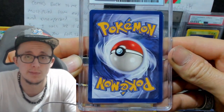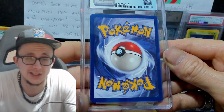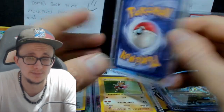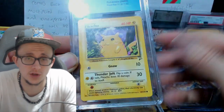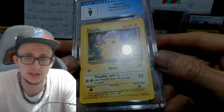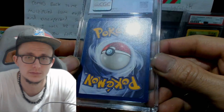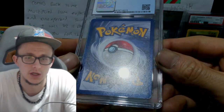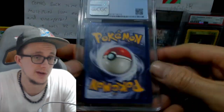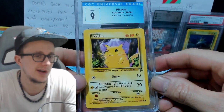Because here is another example, right? Mint card. No damage to the surface. Right, okay. So, this card's a 9, right? Now, if this card's a 9, then why does this card look better than a 9.5 that I have? Why does this card look better than a 9.5?